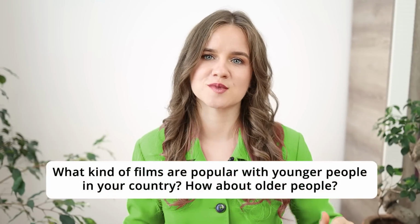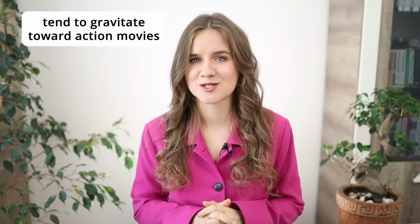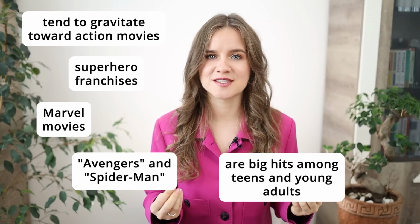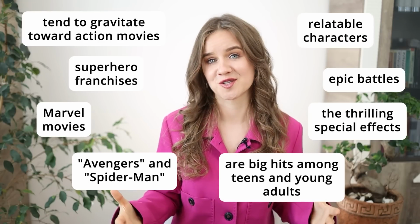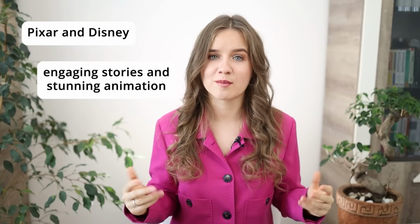What kinds of films are popular with younger people in your country? How about older people? In my country, younger people tend to gravitate toward action movies and superhero franchises. For example, Marvel movies like Avengers and Spider-Man are big hits among teens and young adults. They love the thrilling special effects, epic battles, and relatable characters. They also love animated movies from studios like Pixar and Disney for their engaging stories and stunning animation.